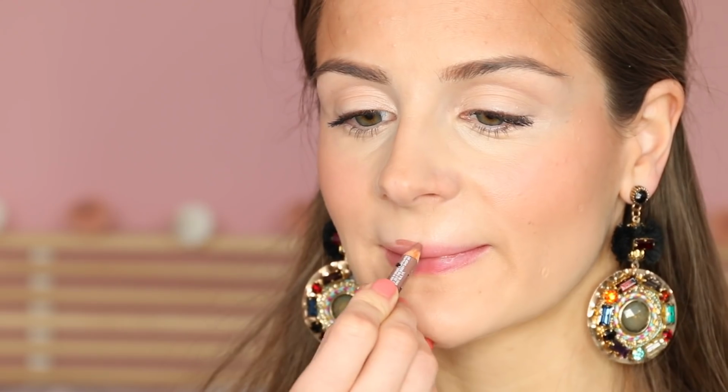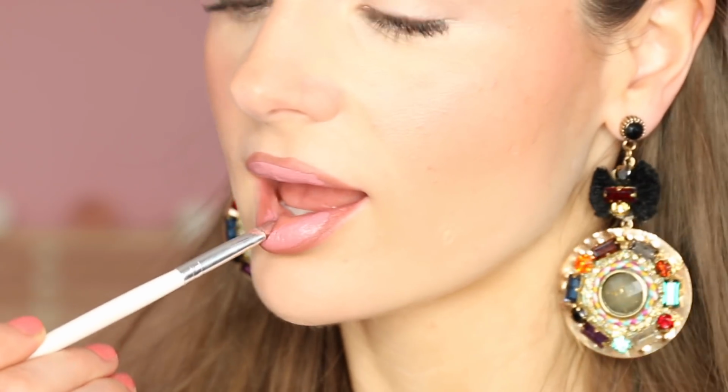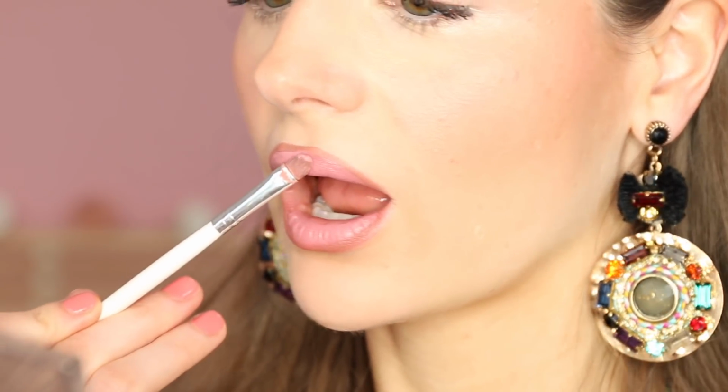As always, I'm starting off by applying a bit of bronzer just to contour the face a bit and to add some warmth. Then I line my lips with my little lip pencil stump, which by now we're all very familiar with. And now comes the first centerpiece of the look, which is the pastel pink matte liquid lipstick, which I'm applying as usual with a lip brush.